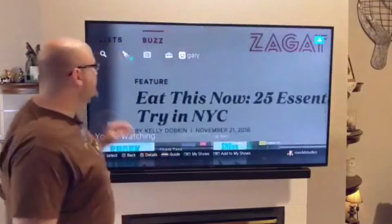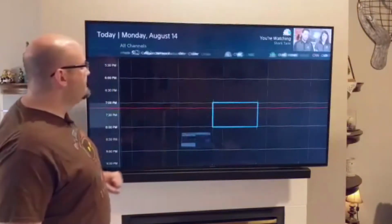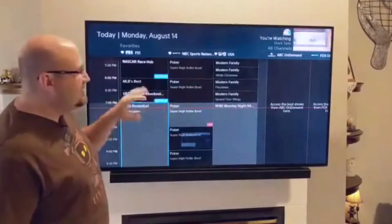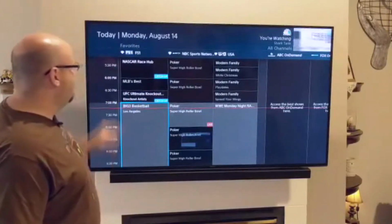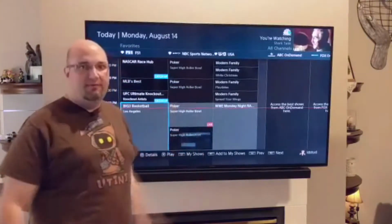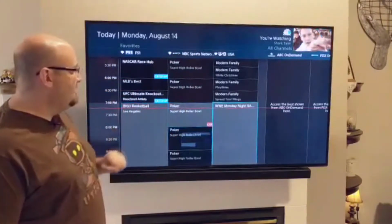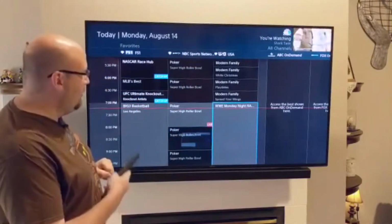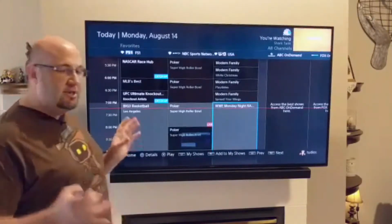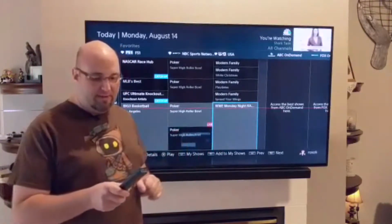And where that's important is when you get into the guide here, you can look at all channels, and then you can also look at, I'm going to go all the way to the left, my favorite channels. So I've only gotten a couple here that are set as my favorite. So I've got Fox Sports 1, NBC Sports Network. If you've watched any of these videos, you guys know how important NBC Sports Network is to me. And then USA. I do want to make sure that I am recording Monday Night Raw. And for that, that's again a good way to segue into showing you the different options as far as the DVR functionality.